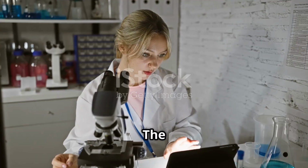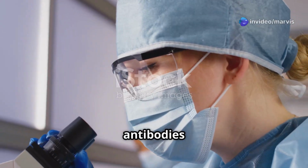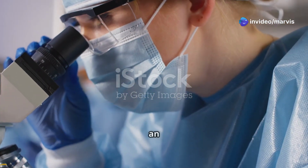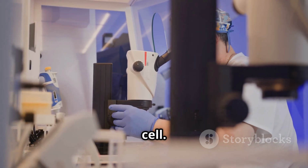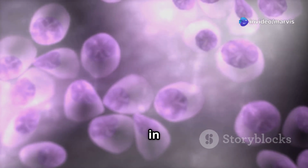Section 6. The hybridoma method producing monoclonal antibodies. Monoclonal antibodies are laboratory-produced antibodies that recognize a single epitope on an antigen. They are produced by hybridomas, which are hybrid cells created by fusing a B cell with a myeloma cell. Myeloma cells are cancerous plasma cells that can divide indefinitely in culture.